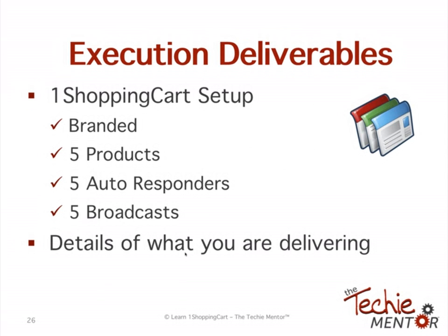So, examples of some deliverables. If I'm doing the shopping cart setup, and this is all based on the tasks that you're doing, I branded the shopping cart, which means putting your logo and your colors in there. I added 5 products, 5 autoresponders, and I scheduled 5 different broadcasts. So it's just the details of what you're delivering. This is what you're doing during the execution or building phase. You're actually setting up the products and the autoresponders and the broadcasts and the branding and all that kind of stuff.